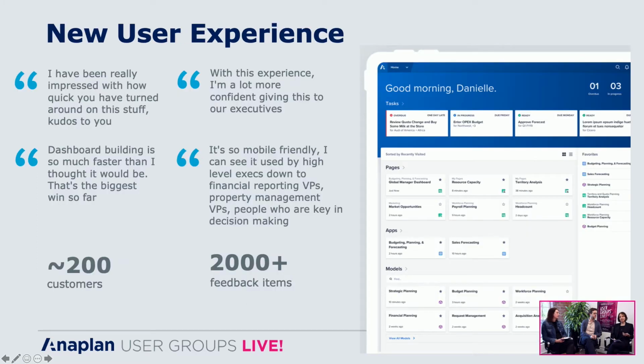So you can see some crazy metrics here. We've talked to so many users. We're really tired. We've done a lot, working really hard the last couple of years. But we've talked to many users from more than 200 customers. We have more than 2,000 feedback items. There's still more coming in every day. We'll talk a bit later about how you can give us feedback.